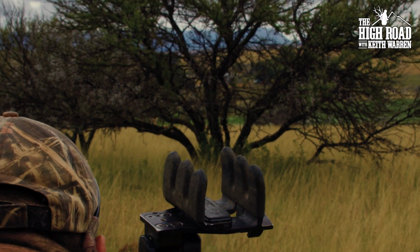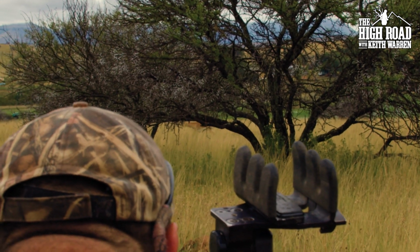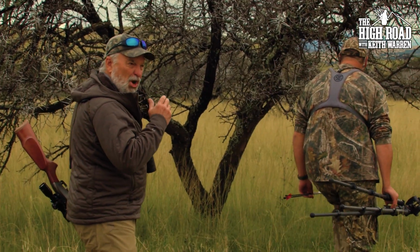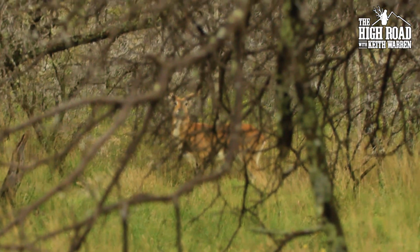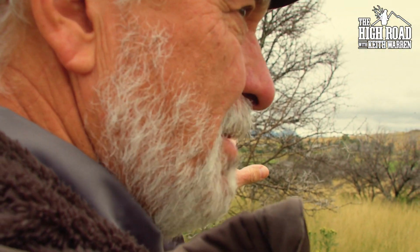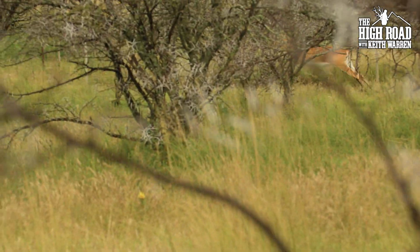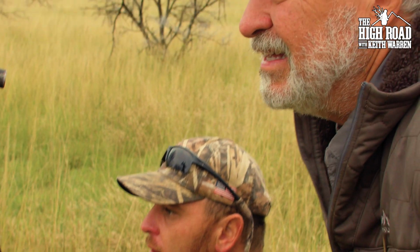Easy. Still very slow, just walking slow. The good news is he's walking up in the brush. Getting close enough, we need to kind of get ready. He's got to be right here on the other side of this brush, just behind this tree. I see him, I see him. He's going to come up all the way here. I don't know how we can get a shot in that thick brush. Yeah, I do see him.